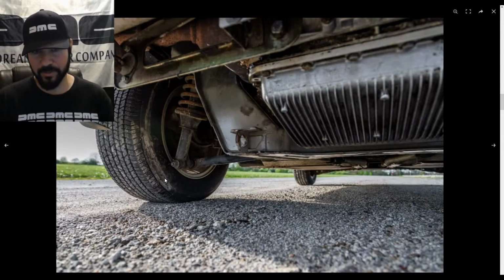You can tell right here that the car sat on these NCTs for a while, so there could be some flat spotting going on. You can see that right in here. This is where the tire was underneath here. So, let's see what else we got.